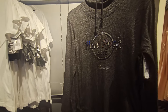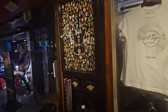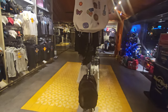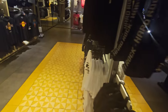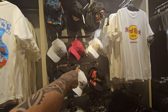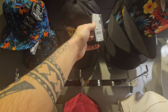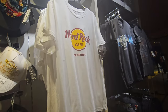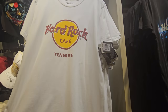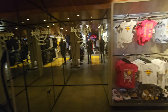Got a Hard Rock Cafe Tenerife fleece. It's quite nice there. Nice and shiny. Lots of pins just over there. Let's have a look what we got over here. Various bags, more tops. You got the Hard Rock caps just over here. Let's have a look how much they are. €28.95 for one of them. Yeah, the top prices, €31.95. Obviously they're branded, so they're gonna be a bit more expensive over there.